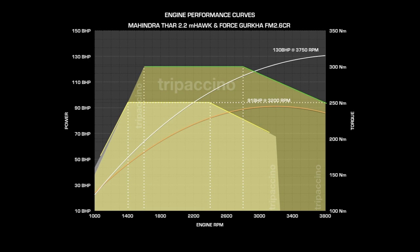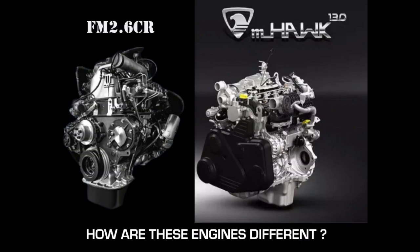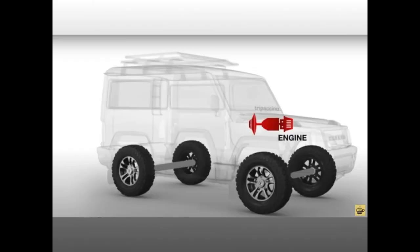But on the right side of the graph, the Gurkha has virtually no top end. That's the region where the Thar clearly shines stronger. It gets better legs at speed on highways, and the wider torque band also means that the Thar will have better in-gear acceleration and overtakes better on the highways, while at these speeds, the Gurkha will run out of breath. In summary, make no mistake, the mHawk is clearly the more powerful engine, because simply, at every RPM, it makes more power and torque than the 2.6. But the engine is just one part of the puzzle.